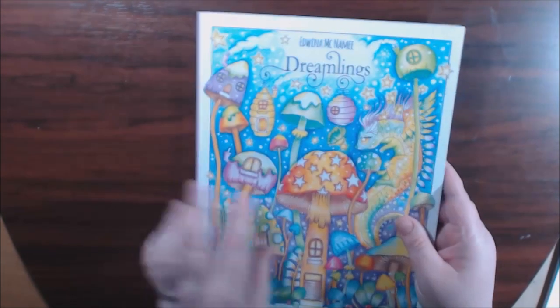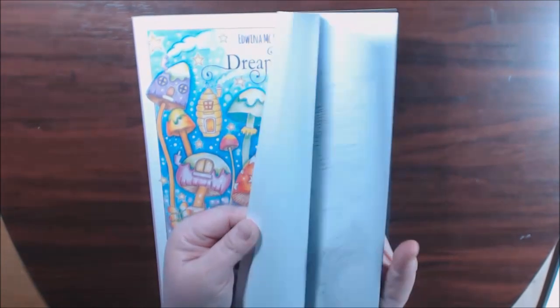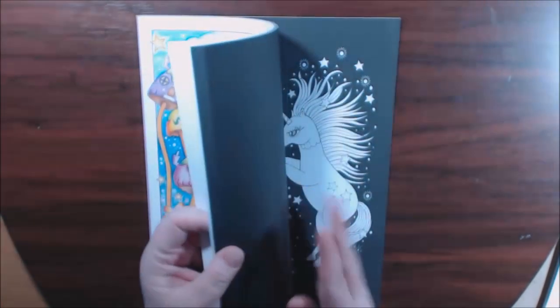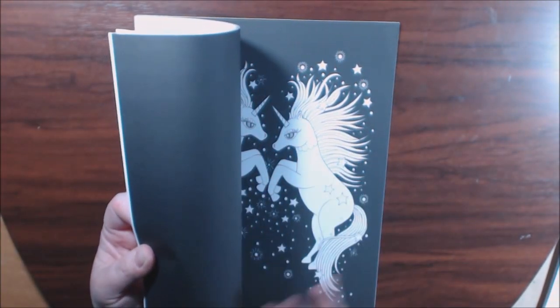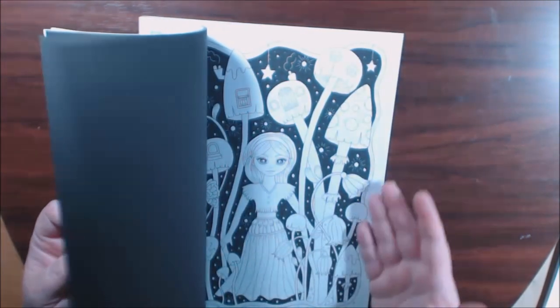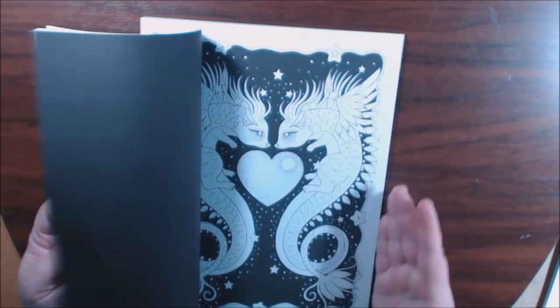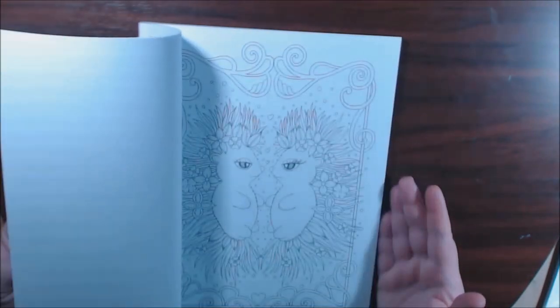Dreamlings 1. It's a lot like her first one, where the front of the book is backed in white, and then you've got another section in the back that are backed in black. Look at them unicorns. Love unicorns. So cute. I just love it. It's whimsy. A lot of cute things in here to color.